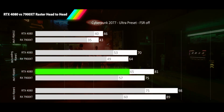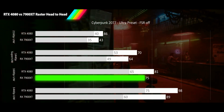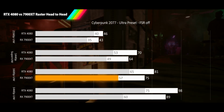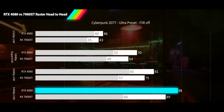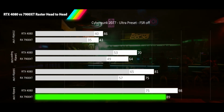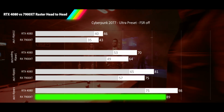landing at 65 FPS, and the 7900 XT not too far behind at 75 FPS average and a 57 FPS 1% low. Lastly, at 1440p Ultrawide, we see that the 4080 breaks into high refresh rates at 98 FPS, and the 7900 XT delivering 89 FPS, still just 9% behind the 4080.